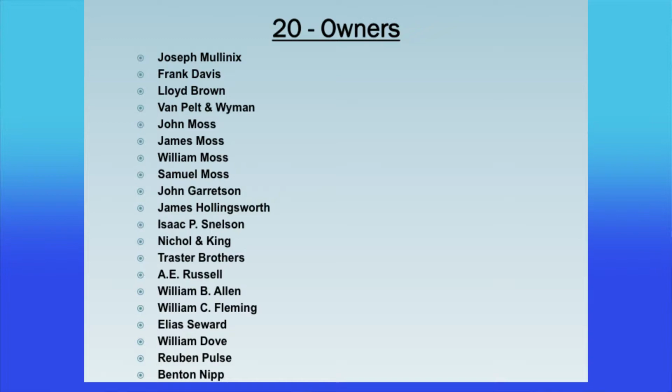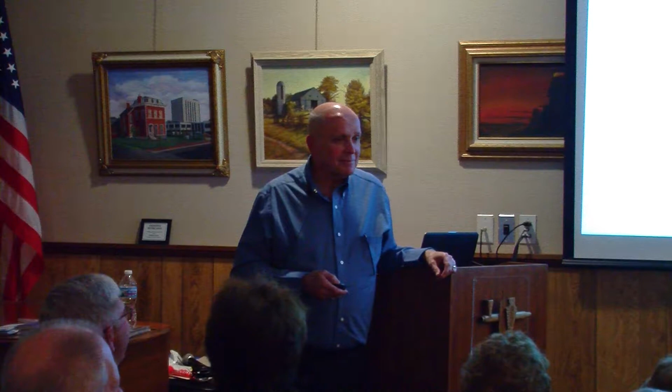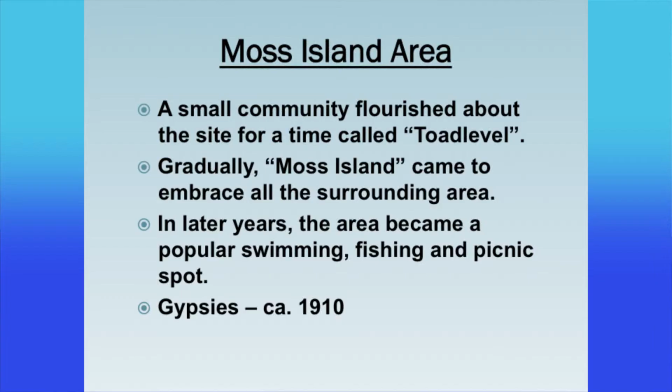A small community flourished about the site for a time. It was called Toad Level. Now you could tell people, I'm from Toad Level. Gradually, Moss Island came to embrace all the surrounding area. In later years, the area became a popular swimming, fishing, and picnic spot. And yes, in 1910, gypsies.